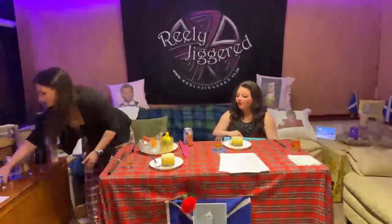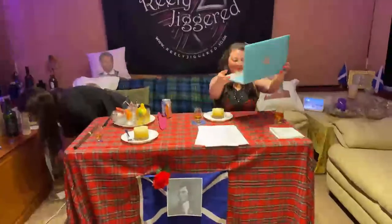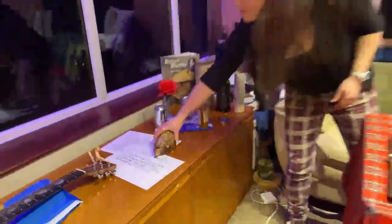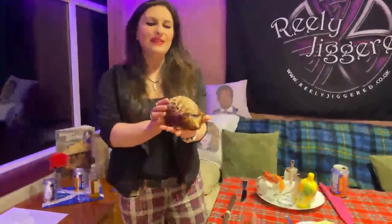We've got... I don't know what that was. A hedgehog. It's one of Mum's many ornaments. It's a haggis. Look, it's actually a haggis.